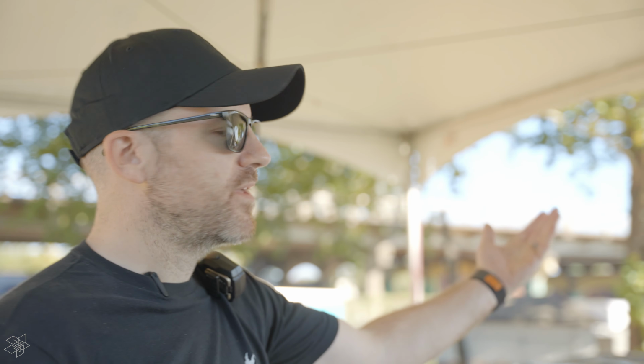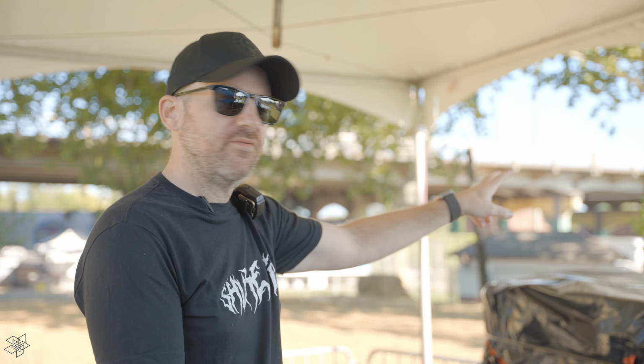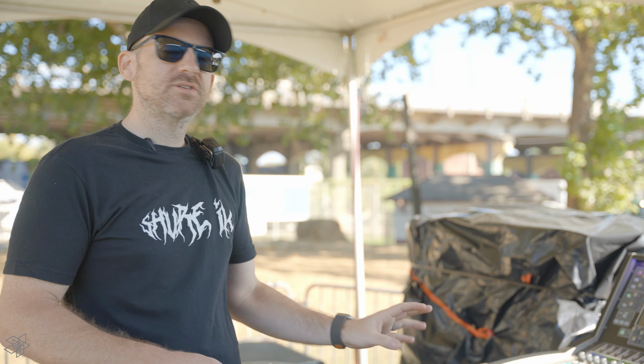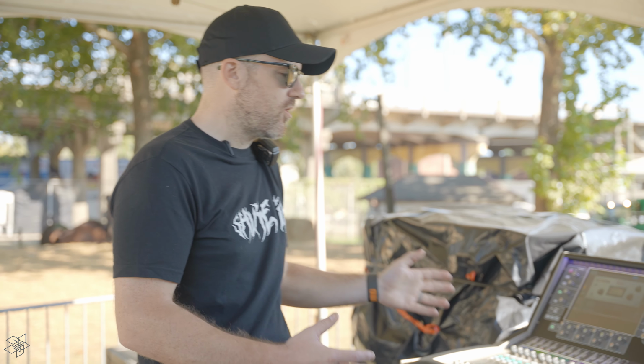The way we're getting all the IO from stage, which you'll see in a minute, we have a DM64 on stage where all the inputs hit, and that comes redundant Cat5 to the GigaACE card. So we're networked via GigaACE. So anything we see on stage, we get here at front of house. That also allows us to use the cards as basically a comm system.